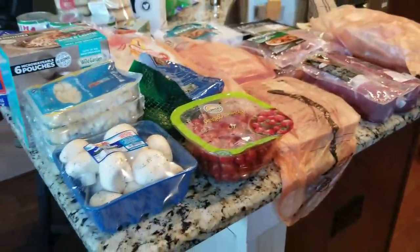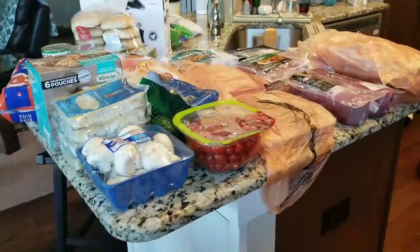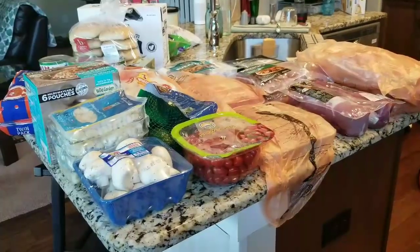I hope I didn't make you dizzy. It is a pretty big one. A lot of meat. Carnivores delight. Kills me that we eat so much meat, but I have a house of boys. It's hard to stop them.